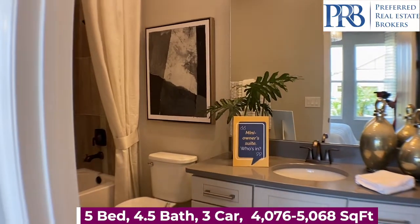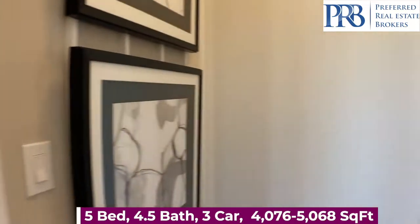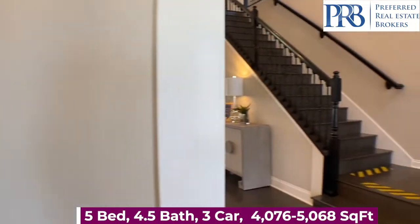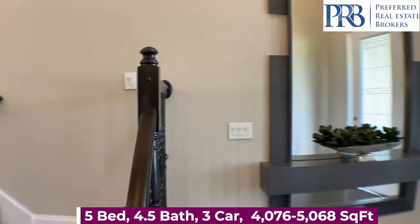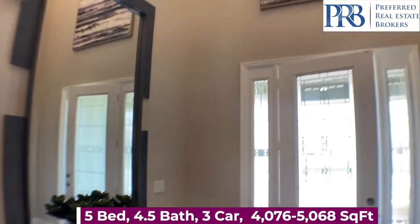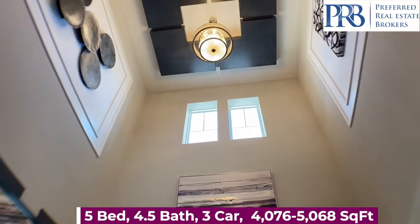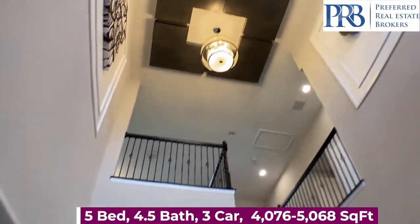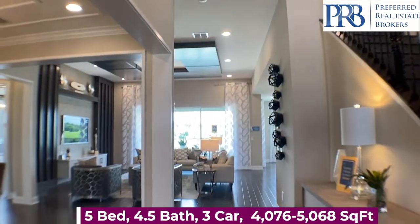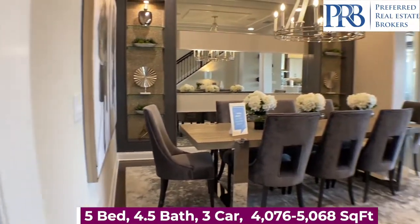This bedroom has a full-size bathroom, and the base price is $643,990 before any upgrades are added. The high ceilings and all of the detail makes this entryway very impressive. To your left, you have a formal dining room.